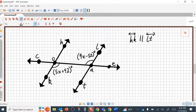Ariana, do you know what it is that you said earlier that's going to get us all out of this problem? No. It was when you marked things up here. I don't know what those angles are, but what do I know about them? They have to be the same. How could you say that in an equation?